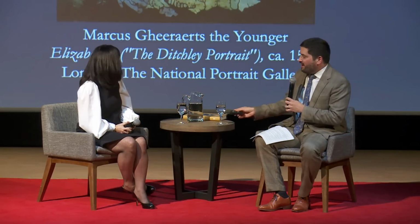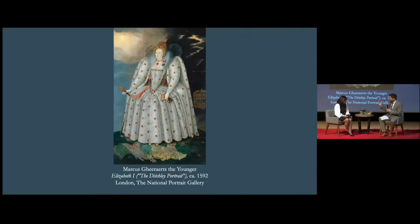I wanted to go back to something you mentioned before, which was the festivities at Kenilworth. And you're the editor of very important records of Elizabeth's so-called progresses, which were, I would say, the motivation or the engine behind the creation of some of the most amazing Tudor art. So could you talk a little bit more about the progresses as a cultural phenomenon, and maybe this portrait in particular?